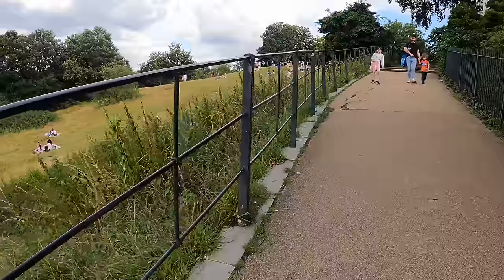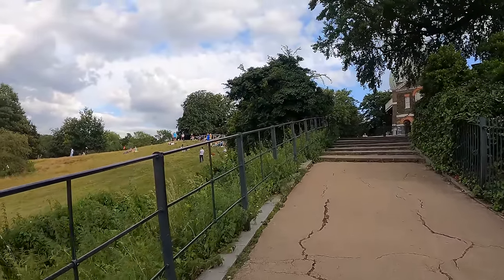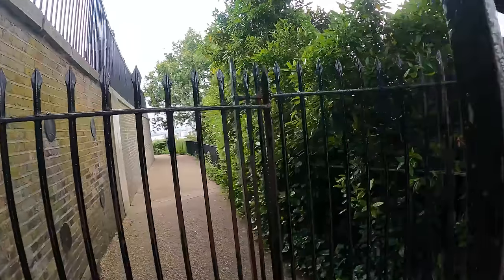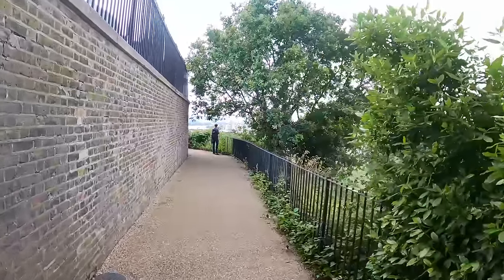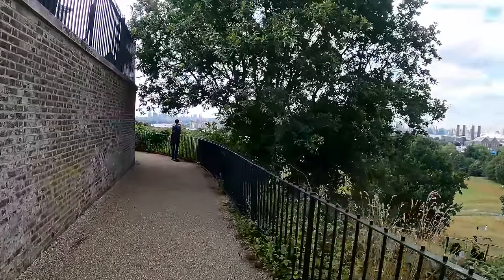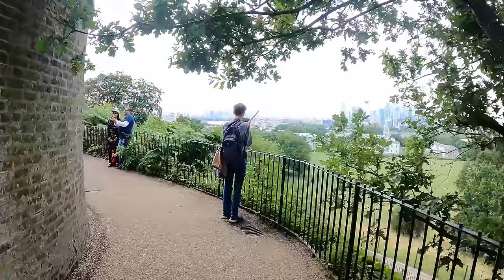This is an observatory. You can watch the stars. By the altitude. Yes, what altitude? Like 20 meters. 50. Oh. We've got to go this way, yeah. Really tired. It's one of the best places to see London.